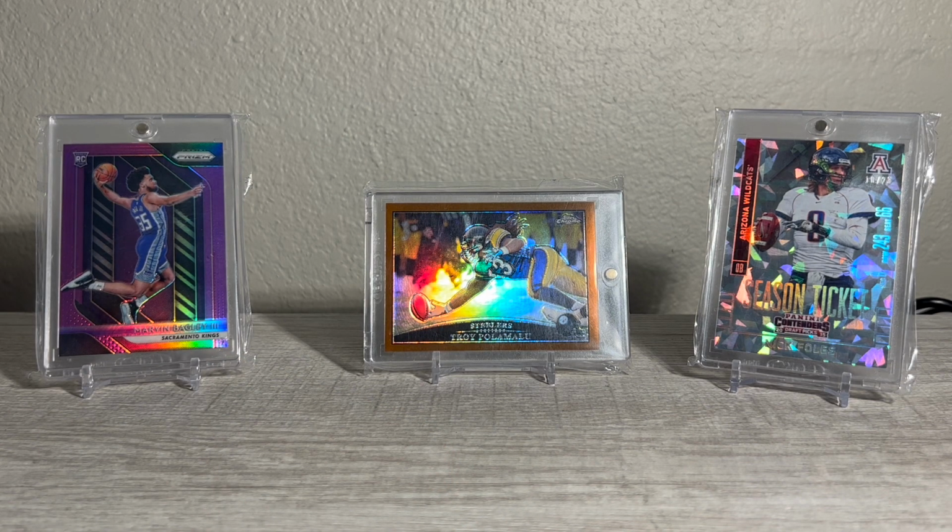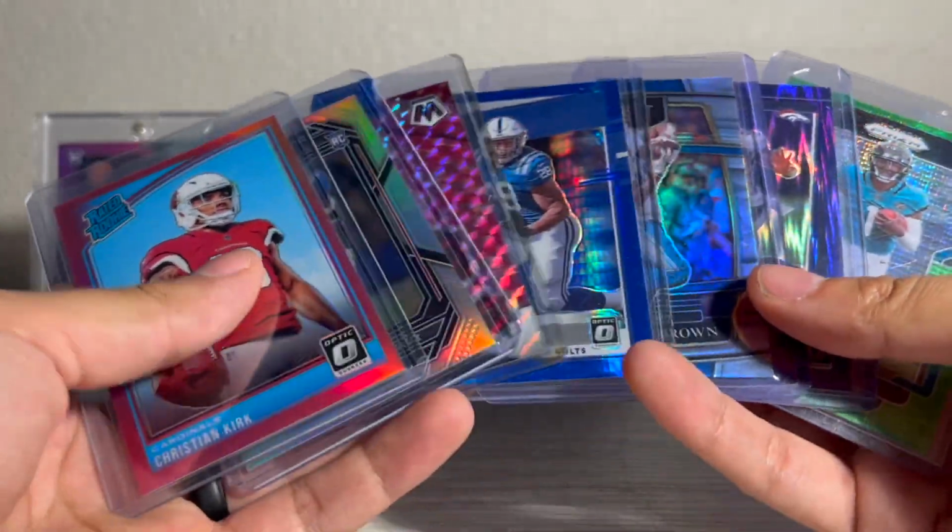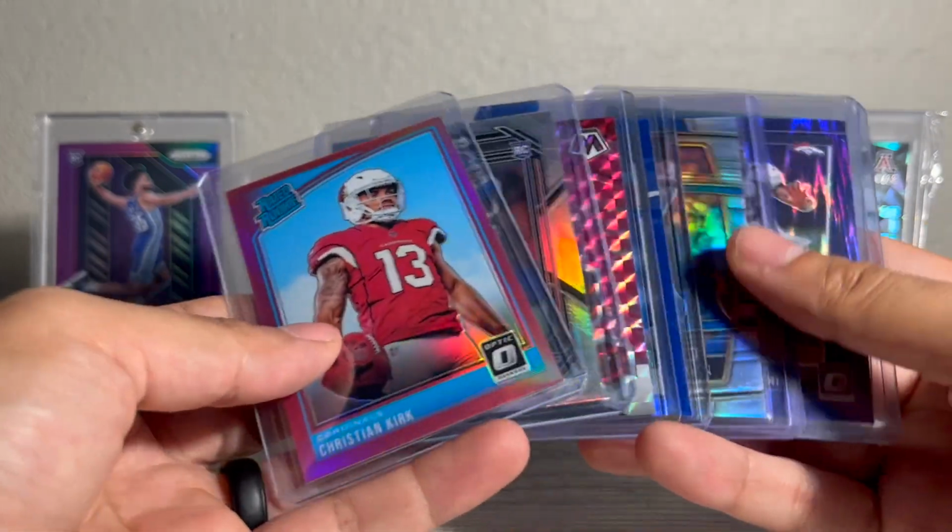This next stack came from eBay. So I'm running a promotion on my store right now. Buy 3 cards, get 20% off. And so this seller took advantage, getting 7 cards. So we'll run through everything they picked up.